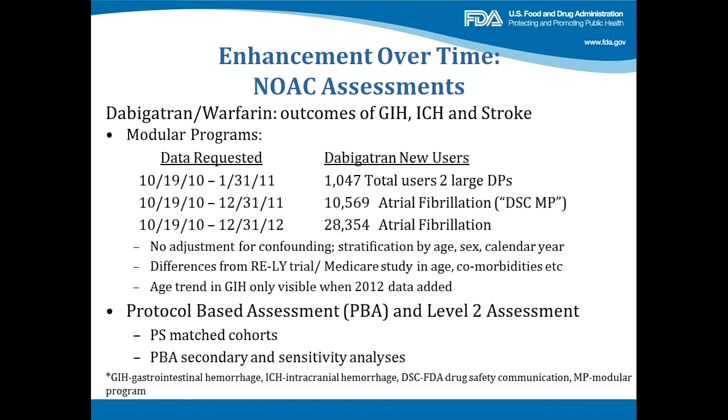And so the initial queries that related to dabigatran and warfarin used the very early modular programs. We knew there was a problem early after approval, and so we looked when there was just about 3 months of data at 2 major data partners, the 2 largest data partners, and at that point there was a total of only about 1,000 new users of dabigatran, and so we couldn't do anything. We looked when we had data through the end of 2011, and at that point there were about 10,500 new users of dabigatran who had a diagnosis of atrial fibrillation.